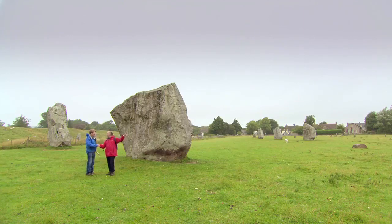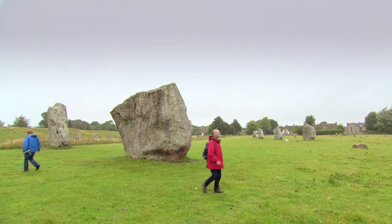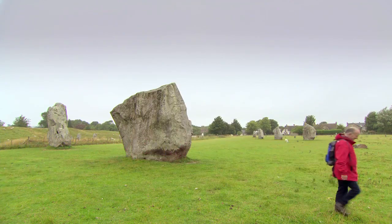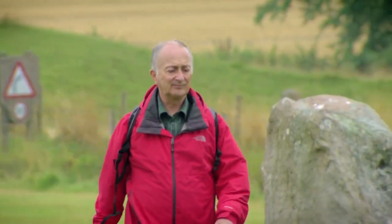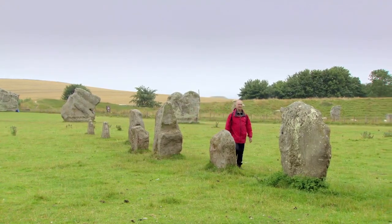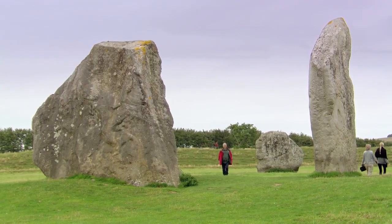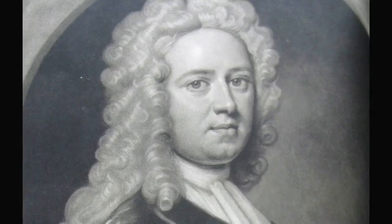I've got to know these sites quite well over the years, but as I walk between them for the first time, I want to find out just how they're connected. And this afternoon, I'm following in the footsteps of one of archaeology's first pioneers, who 300 years ago thought he'd worked out the link. William Stukeley.